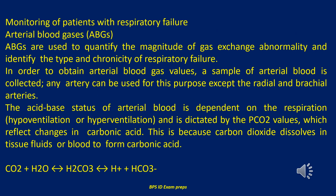We will now discuss monitoring of patients with respiratory failure. Let's begin with arterial blood gases, abbreviated as ABGs. Arterial blood gases are used to quantify the magnitude of gas exchange abnormality and identify the type and chronicity of respiratory failure. In order to obtain arterial blood gas values, a sample of arterial blood is collected. Any artery can be used for this purpose except the radial and brachial arteries.